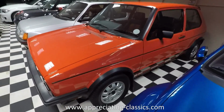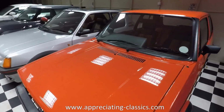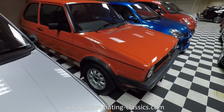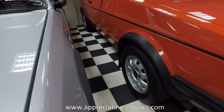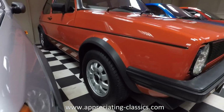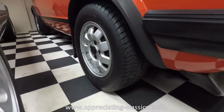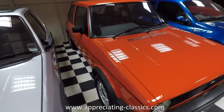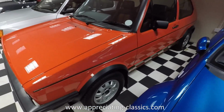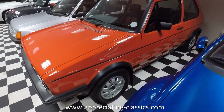And this is this Mark 1 Golf GTI, supplied by ourselves. 24,000 miles, and absolutely gorgeous. It is a stunning example. Shame I can't get down and show you around the car properly, but you'll see things like it's still got the covers there behind the wheels. It's just a proper Mark 1 Golf GTI, magazine featured, show winning car. And surely one of the best original examples left.